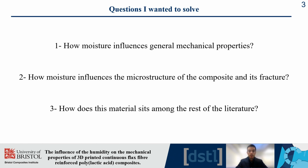Then we can ask ourselves the following questions. How does moisture influence the general mechanical properties of this material? How does moisture influence the microstructure of the composite and its fracture behavior? But also, how does this material sit among the rest of the literature for similar materials, for instance 3D printed continuous carbon fiber composites? So we've published a paper about this with Fabrizio Scarpa, and the title of this paper is presented at the bottom of every slide of this presentation if you need more information about it.